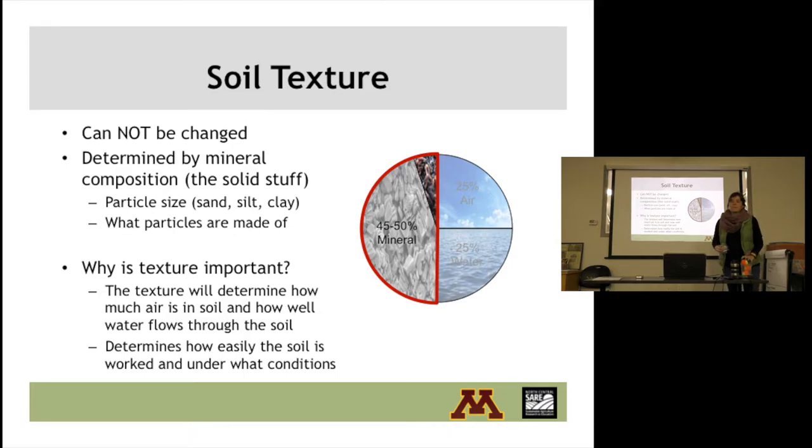Can you talk about the particle size? Is sand the biggest, so it's next to the place? Yes. You are anticipating all of my next slides perfectly.